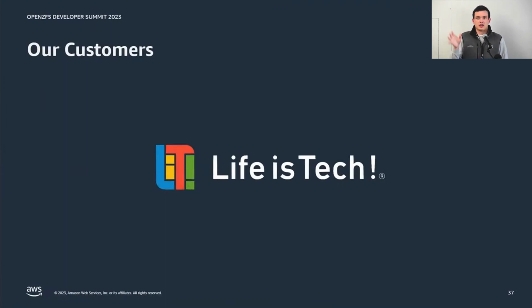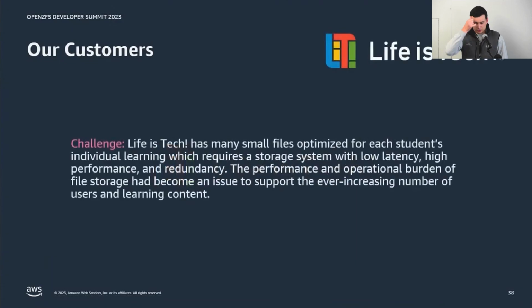Life is Tech does educational services. And so they offer file storage for a lot of elementary and junior schools in Japan. They have these small file workloads that are a lot of times driven more by their students than by them, but performance matters, latency matters. I think the users in that space are maybe a little bit less patient. So latency mattered to them, performance mattered to them, and they were hitting bottlenecks on their existing storage system.